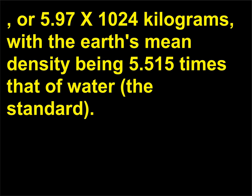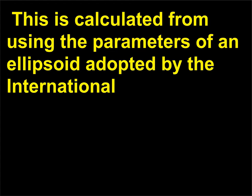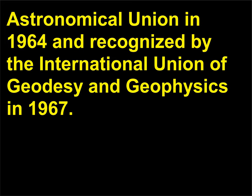This is calculated from using the parameters of an ellipsoid adopted by the International Astronomical Union in 1964 and recognized by the International Union of Geodesy and Geophysics in 1967.